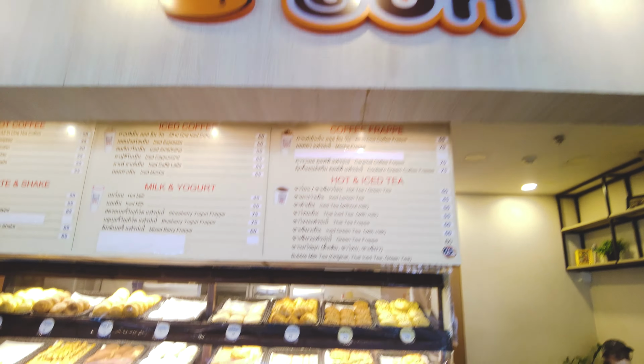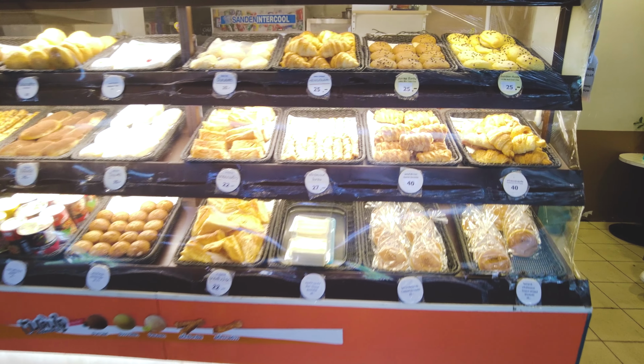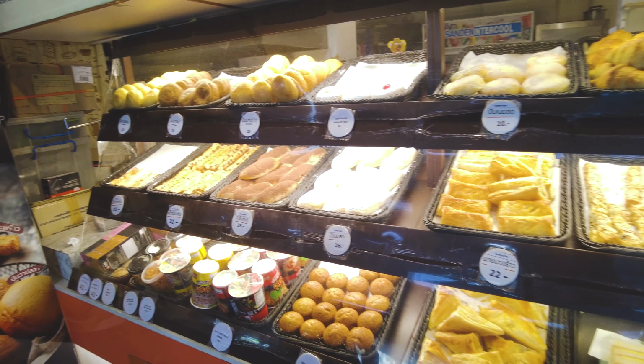We're inside the station. This looks really good. These little sweet pastries over here. So the reason why we came to the station is because my friend is going back to Chiang Mai. She's taking the train back and it runs 24 hours. So she's just checking to see what time is the best.